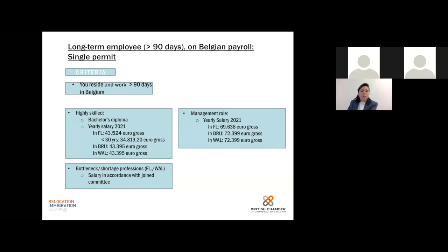Then we finally have the bottleneck or the shortage professions. Think about a cook, butcher, truck driver. Here again, the regions make their own list, and this list gets updated every 2 years. The requirement here is that the salary which is paid to that employee is in accordance with the joint committee.